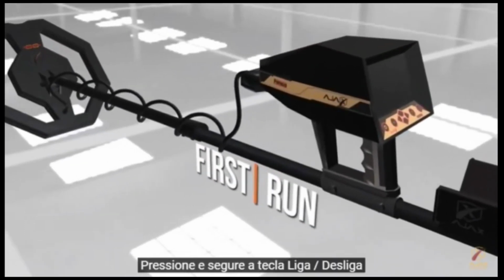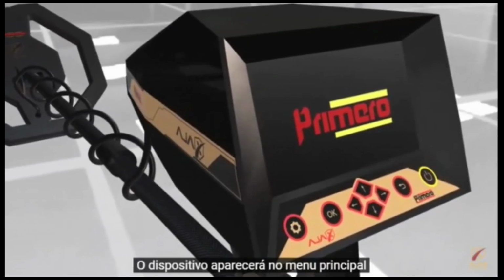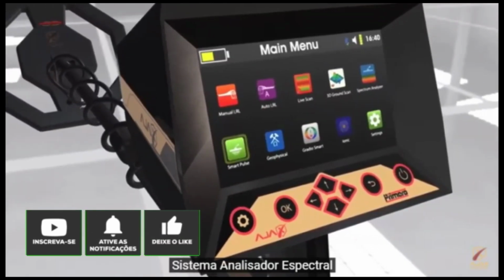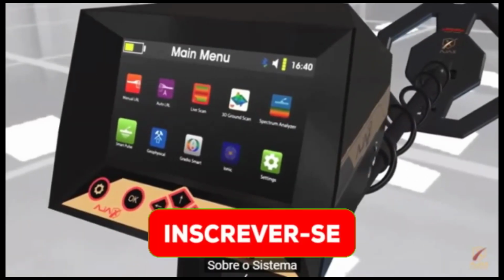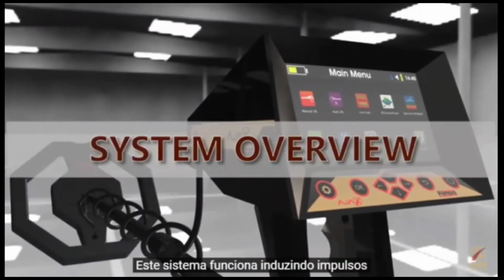First run. Press and hold the power key. After booting, the device shows the main menu, which contains the systems and settings icons. Spectrum Analyzer System, Smart Pulse System. System Overview, Smart Pulse System.